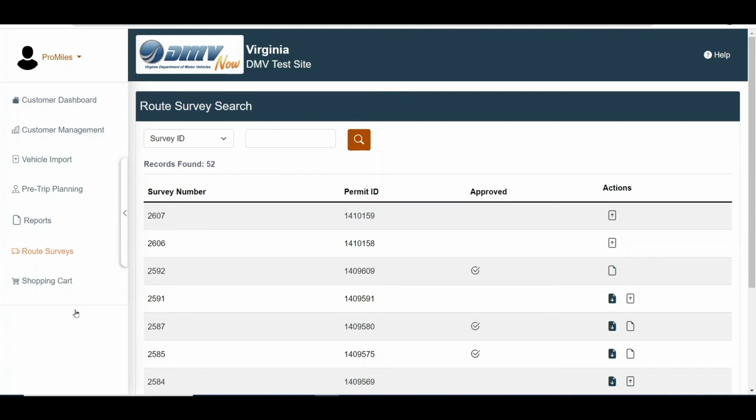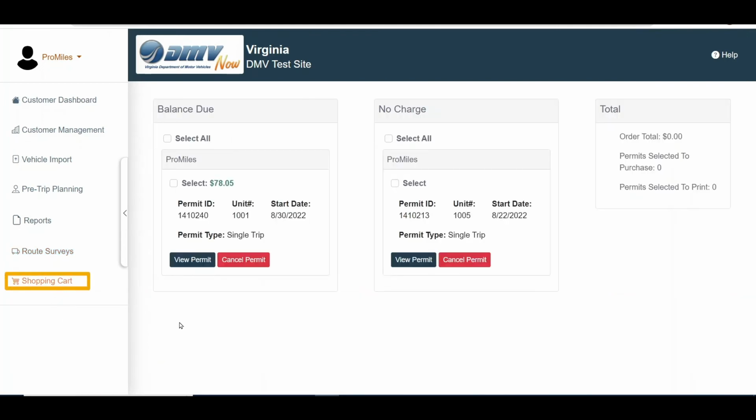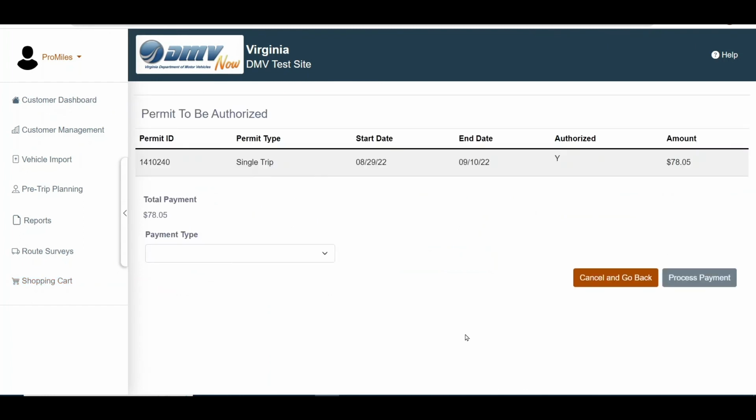Once VDOT has approved the permit, it can be paid for by the start date from the shopping cart. Verify the permits listed for payment are those that were selected for purchase. Click the Checkout button to continue the payment process, or click the Cancel button to return to the company dashboard. The payment information screen will be displayed.